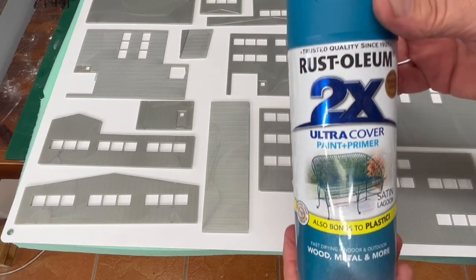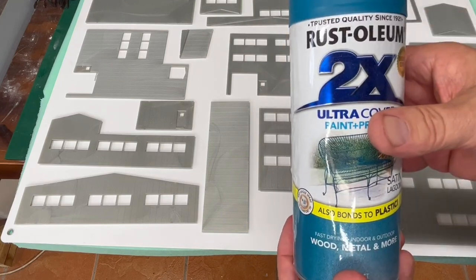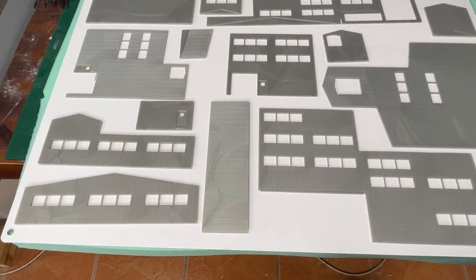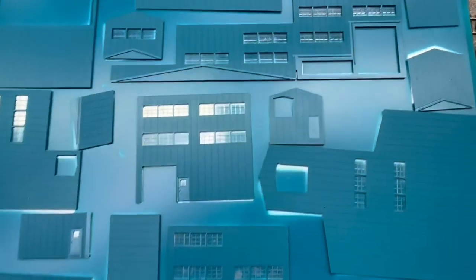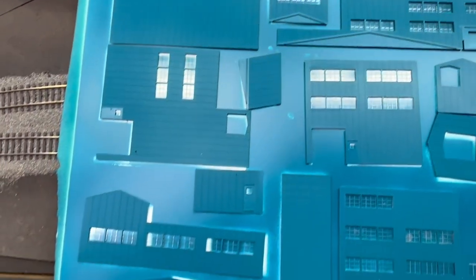Okay, so I'm going to go outside and we'll paint this up, and I'll bring it back in. Alrighty, stay with us. Okay, so I've got all of the windows in.